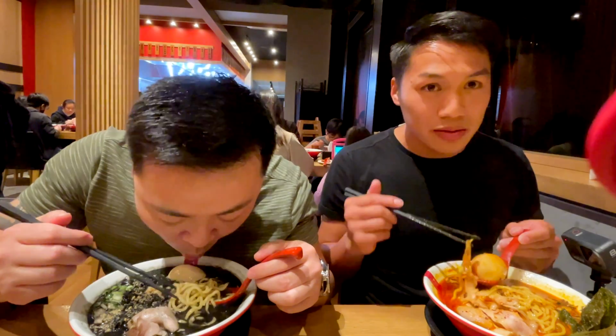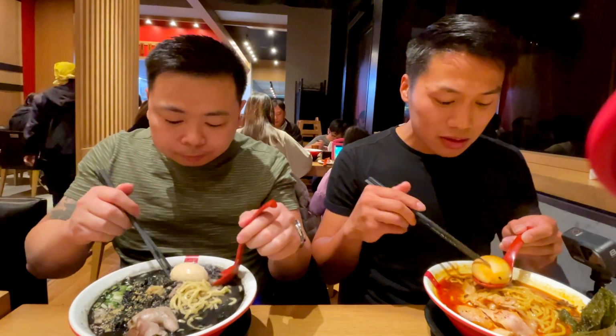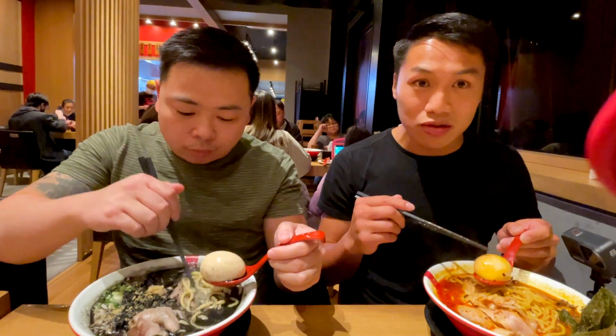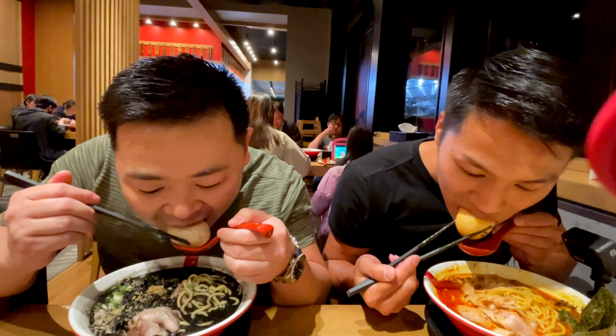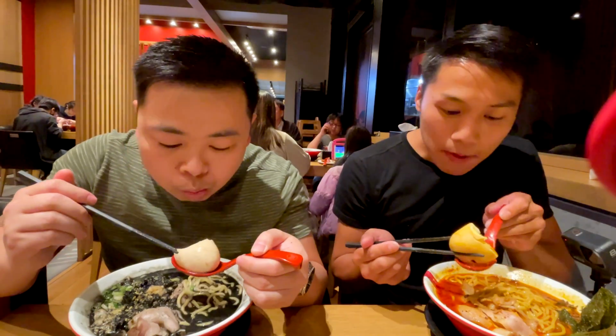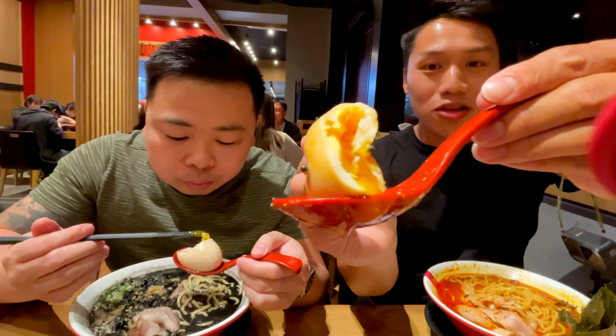Ooh, and the egg. You know, when you eat ramen, the yolk is always something major for me. Touching the yolk, it looks really soft, so hopefully it's a liquidy golden yolk. Try and take a big bite. Ooh, it's yolky. Look at that, it's yolky.